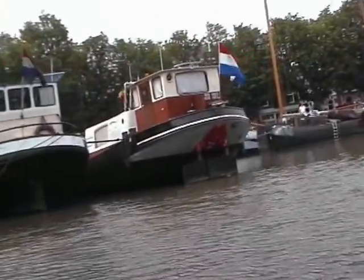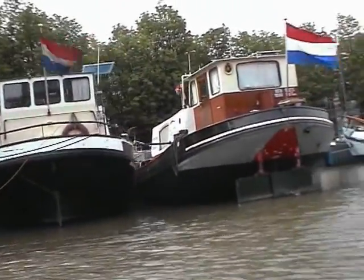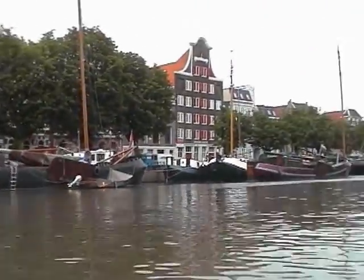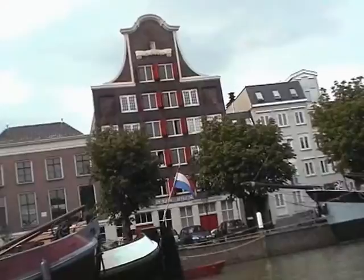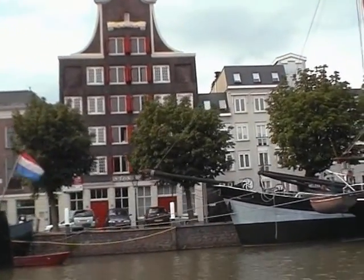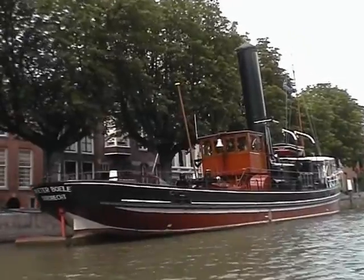There are bigger boats here. There are two modern barges, and there some of the older sailing barges with their masts and daggerboards. These 18th century warehouses were built when wine was the main product stored in them.